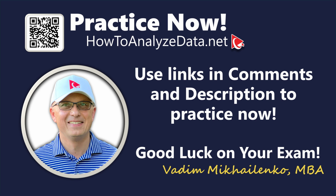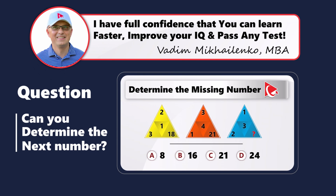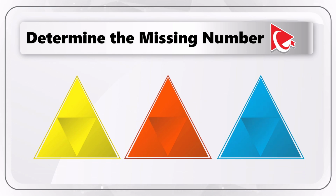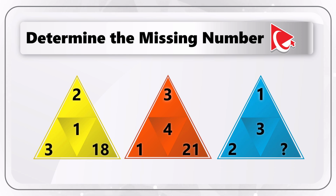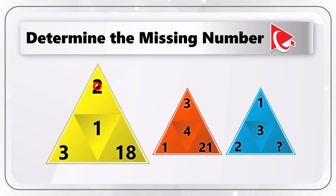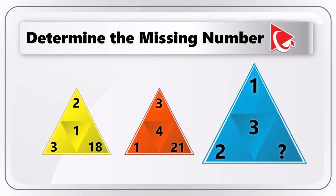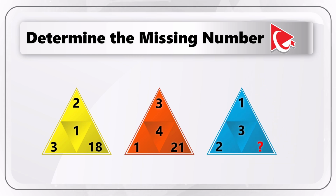What's interesting about this question is that it not only allows to test your math skills, but also checks your pattern recognition abilities. You're presented with 3 triangles, and you need to determine the missing number. Each triangle has 4 digits inside, 3 digits by the corners, and 1 digit in the middle. The first triangle has numbers 2, 18, and 3, and digit in the middle is 1. Second triangle has digits 3, 21, and 1, and then 4 in the middle. And then the third triangle has digits 1, 2, digit 3 in the middle, and then comes the missing number, which you need to calculate out of 4 possible choices.